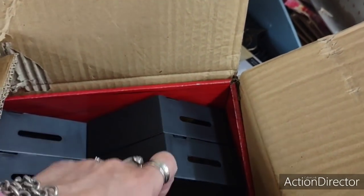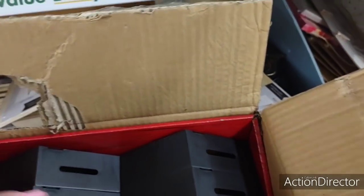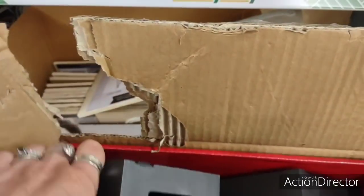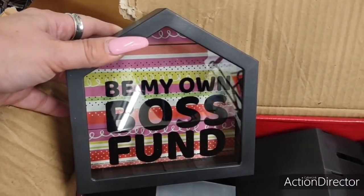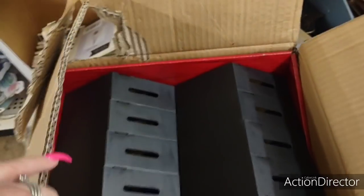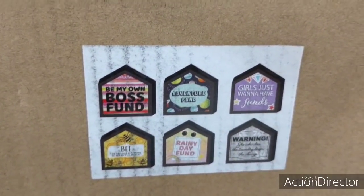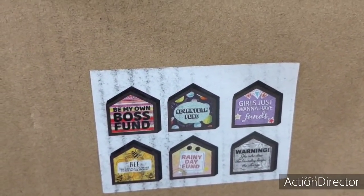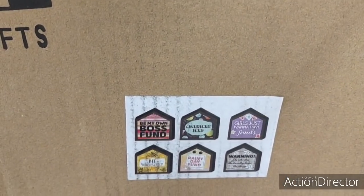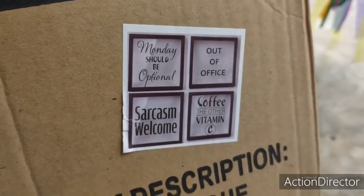Let's see. All right, these are all the bee ones. This one is, let's see. Be My Own Boss Fund. All right, I am not gonna be able to lift it, but here it is. Rainy Day Fund, Warning, Girls Just Wanna Have Funds, Adventure Fund. These are the six different designs. Also have this, so I'm not gonna open up the box.